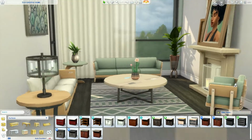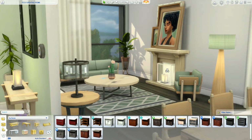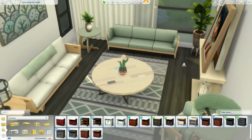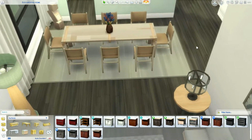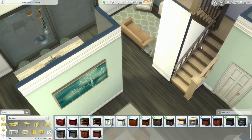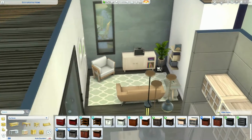Here is that front living space. I love this painting. It's so pretty, or these paintings. It's so cute. It's just such a nice little clutter piece. Our makeshift fireplace looks so cute, and I love how this space turns out. It's very welcoming and inviting and warm, but also kind of cool because the tones are a little cooler. Again, this space is super cute.